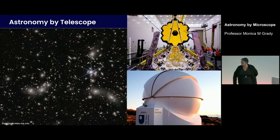This at the bottom is also a telescope. This is a land-based telescope. This is one of our telescopes in Tenerife, where we can't take pictures quite as spectacular as this one of all the galaxies, but we can take amazing pictures of solar system objects, and it's part of our teaching things that we do.